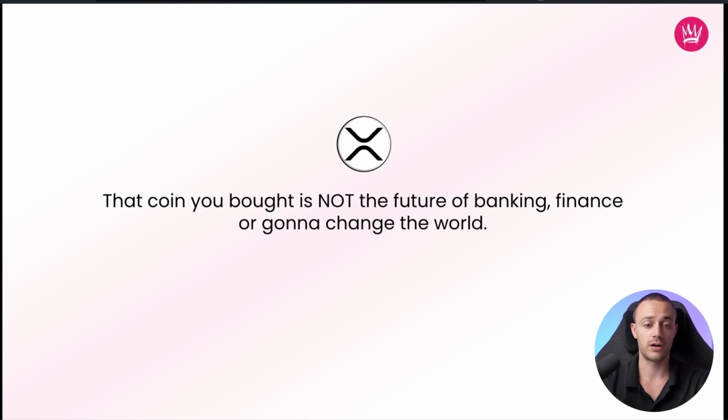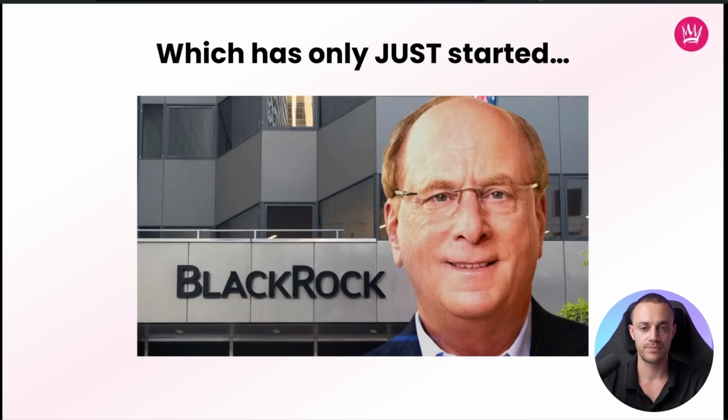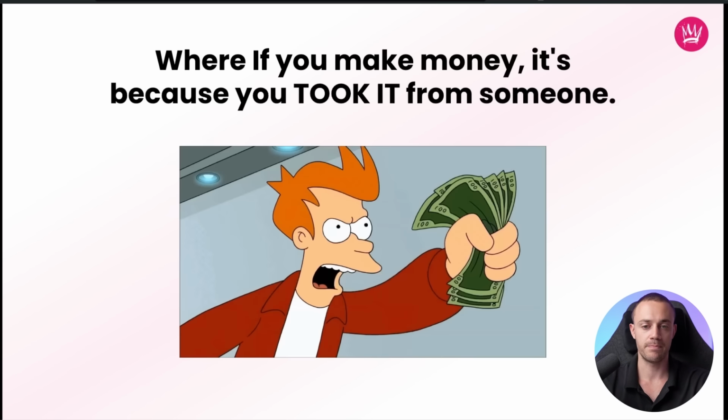I know the truth can hurt. And the world won't change overnight, and it certainly won't change unless the big banks, governments, and powers that be are already invested with their bags packed, because obviously they want to profit from it too. So all of this has only just started. BlackRock has only just entered into the chat. And guess what? This is because crypto is a giant player versus player game, where if you make money, it's because you took it from somebody else.